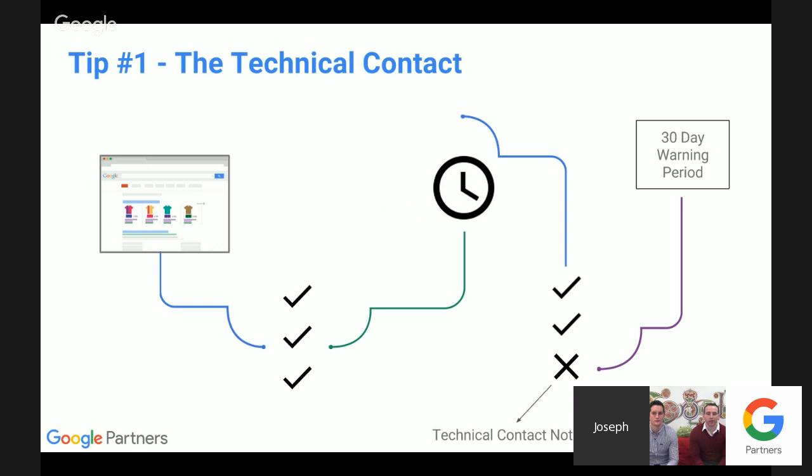So if we take a look at this slide, what I've done is just give a very basic overview of a sample lifespan for a merchant running on Google Shopping and how Google will leverage the technical contact and the role that they would play. So beginning on the left, let's say we have a new merchant that has just gone up on Google Shopping. They've got new ads up there and everything is running fine. They've passed the initial checks to do with policy, the transfer of data from the website to the data feed. Everything like that is going fine.